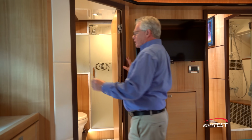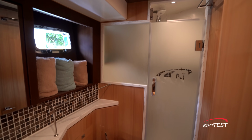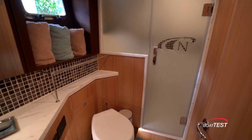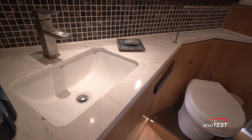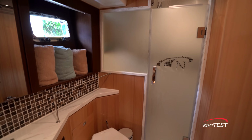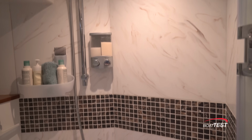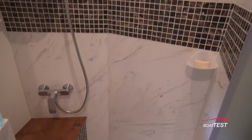The master head is located just a port, and it's nicely appointed. It's an opening port light for ventilation, storage behind two mirrored doors, more Meganite counterwork, recessed sink, storage underneath. The shower has frosted glass, and notice the NP logo for the North Pacific. I also like the mosaic highlights to the backsplash and surrounding the shower.